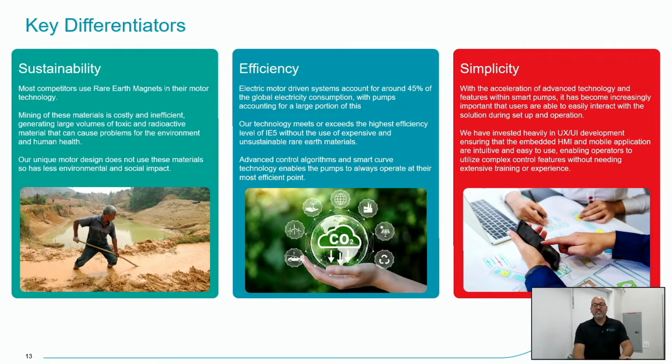Moving to the next bucket is efficiency. The perk of neodymium was getting higher efficiency levels. So when using these permanent magnet motors with neodymium, we were able to reach IE5 efficiency levels. Today's standard induction motors are rated at IE3. So really any jump from IE3 to IE4 or IE4 to IE5 is a 20% gain in efficiency, which is very important and good. So we found a way to still hit those IE5 efficiency levels without using neodymium, which is a perk there.